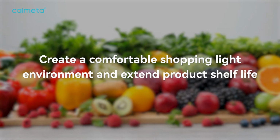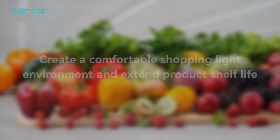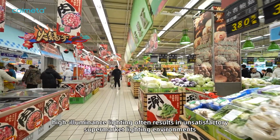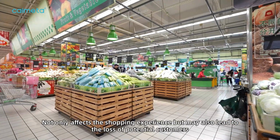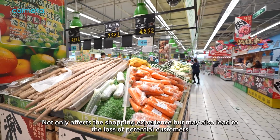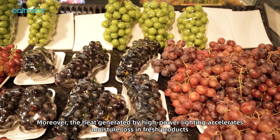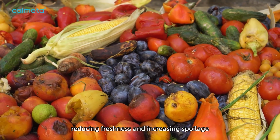3. Create a comfortable shopping light environment and extend product shelf life. Using traditional high-power, high-illuminance lighting often results in unsatisfactory supermarket lighting environments, which not only affects the shopping experience but may also lead to the loss of potential customers. Moreover, the heat generated by high-power lighting accelerates moisture loss in fresh products, reducing freshness and increasing spoilage.